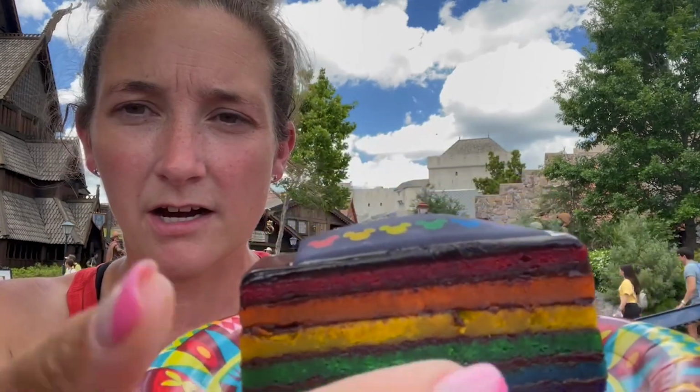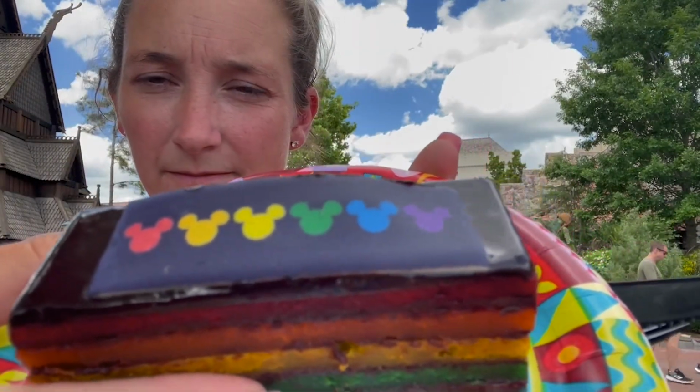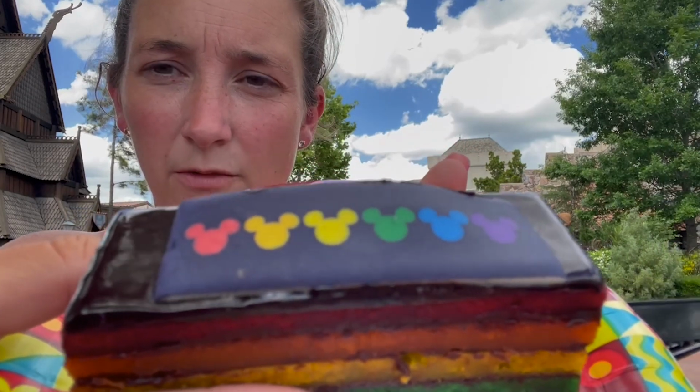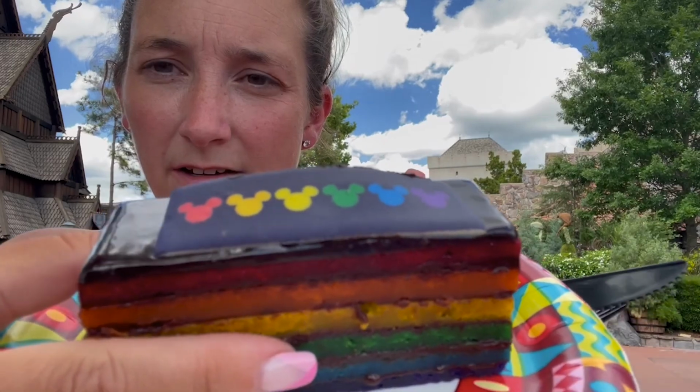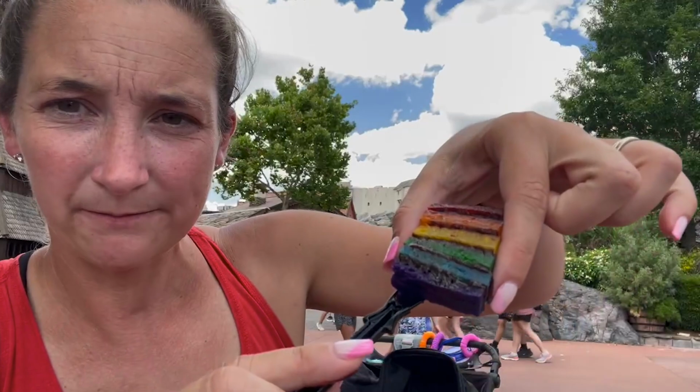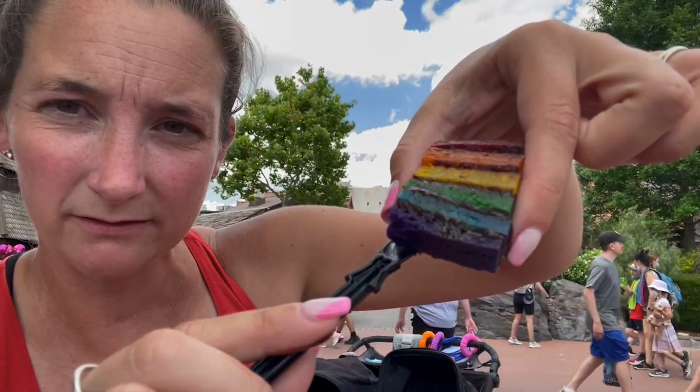And then the top, it's another little white chocolate medallion. This one's got Mickeys and the Pride flag. All right, we're gonna cut it, and I'll show you guys what it looks like. So here's what we have. It's just layered pieces of cake.